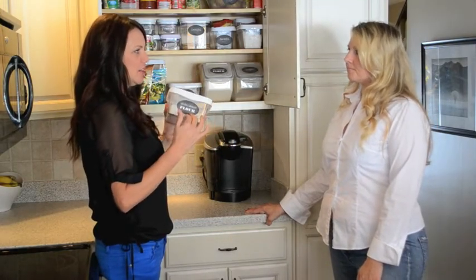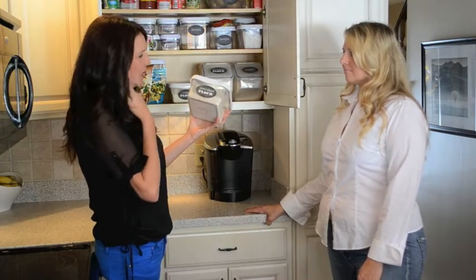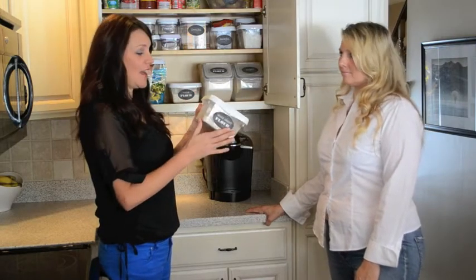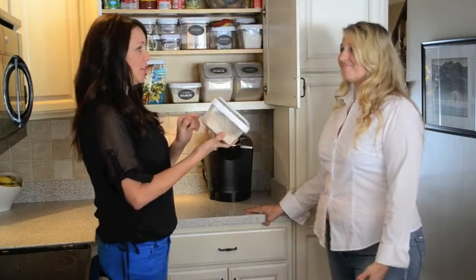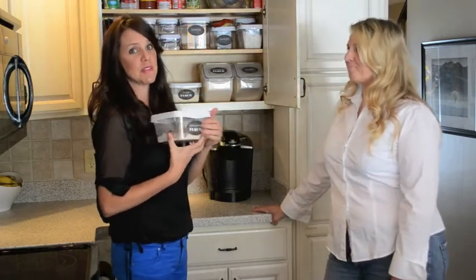And the other thing is, not only does this make your pantry look adorable, but it's awesome for when hubby or the kids or whoever else is cooking in the household, then they know what's in this container. Because let's face it, a lot of people wouldn't know exactly looking at it. It's wheat flour. So the labels do help.